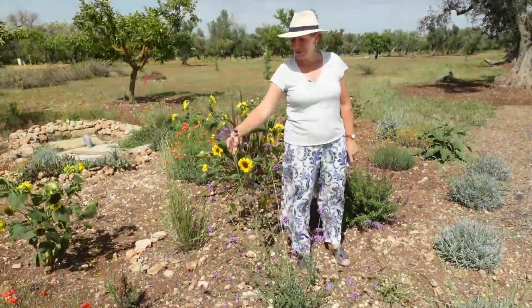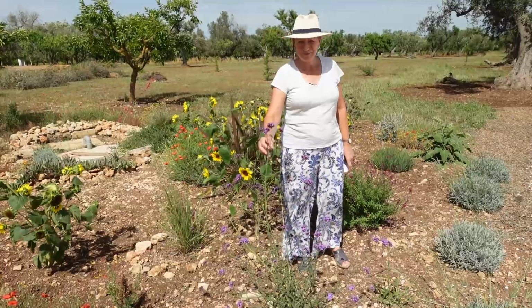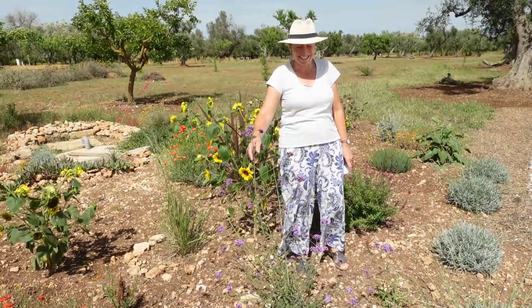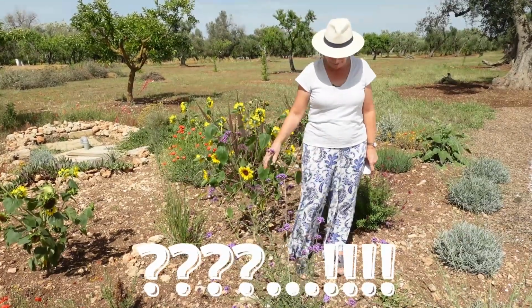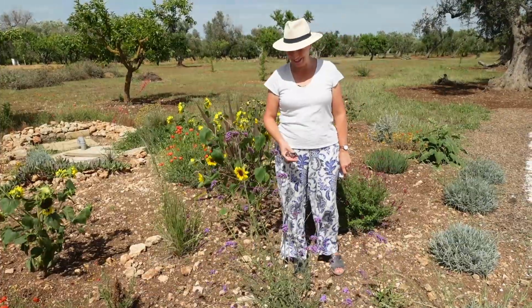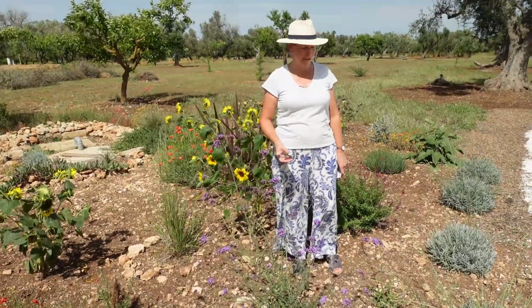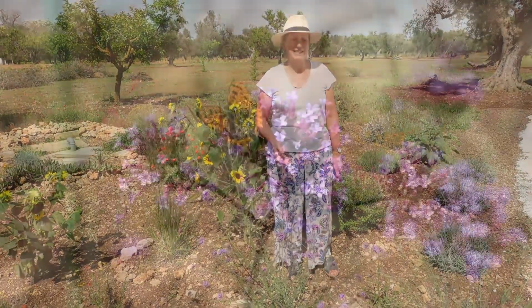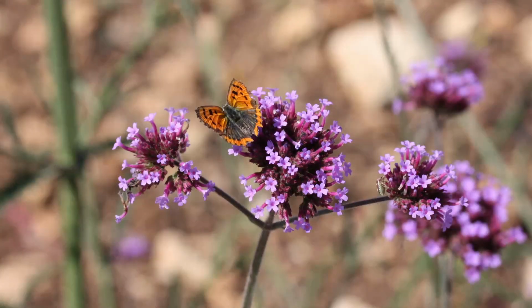Yay! I'm sure you'll recognise that this is a Fabina bonariensis, or you might not recognise, Pete's rolling his eyes to the ceiling. Fabina bonariensis is very, very popular with the butterflies, not only the great white, or the cabbage white as they call it in the UK, but I was very pleased to get a close-up shot of the small copper butterfly, which you can see here.